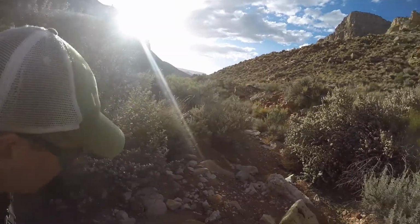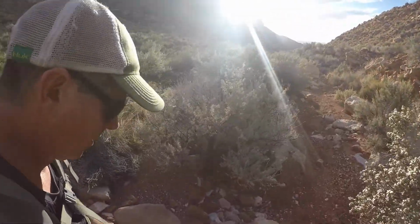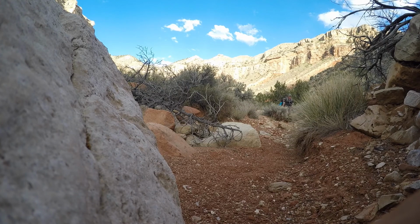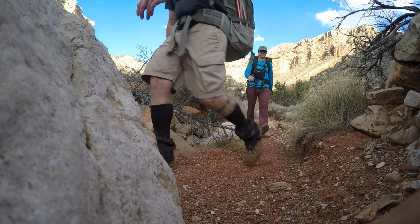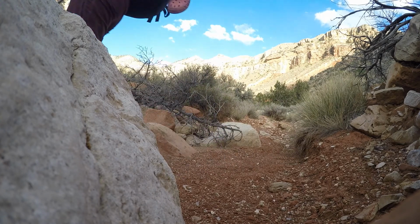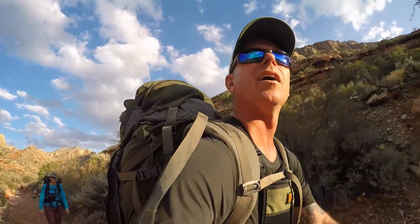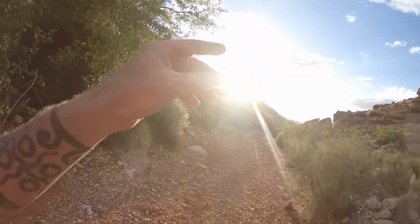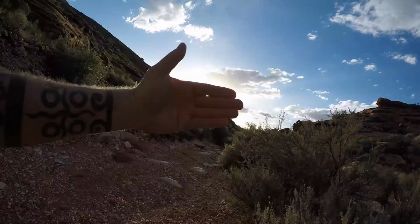Continue to move on. We're basically going to hug these cliffs here as we come out and come around, and that'll put us where we want to go. Okay, we're now on the Esplanade, so we're gonna come down a little more until it opens up, and then head that way. What's that, north?